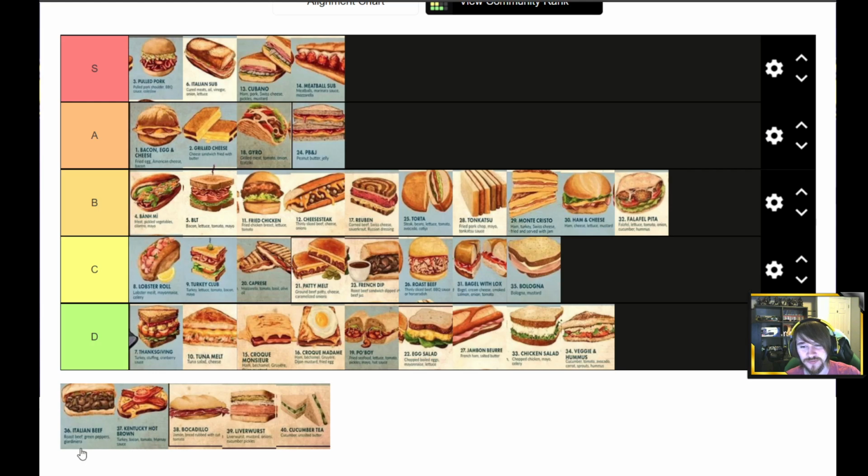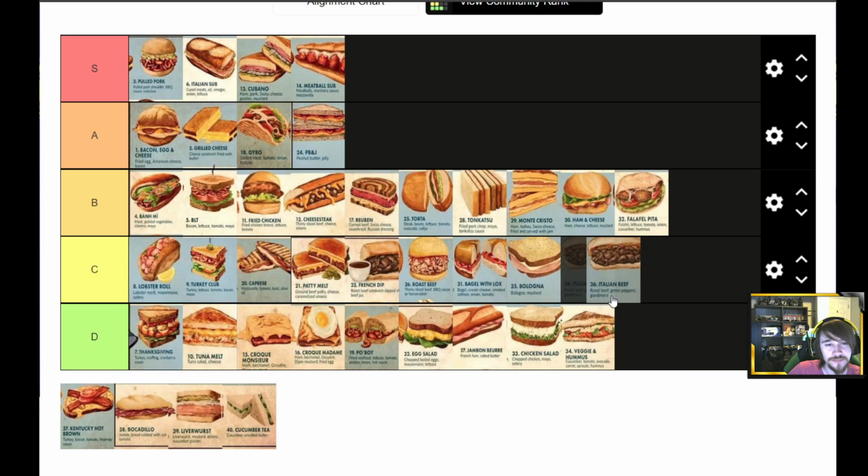Italian beef. This is roast beef, green peppers, and I can't read that, but it looks like Giardia, and I think that's like an STD or something. Probably the same as the bologna, right? Like it's another one of these weird roast beef sandwiches. You get some green peppers in there, and a word with too many letters in it that I can't read. It's too tiny. Probably maybe a cheese or some sort of special topping. Just doesn't look all that appetizing.